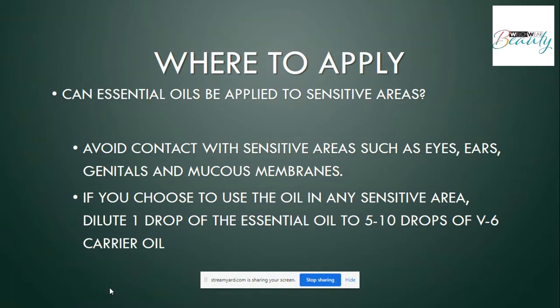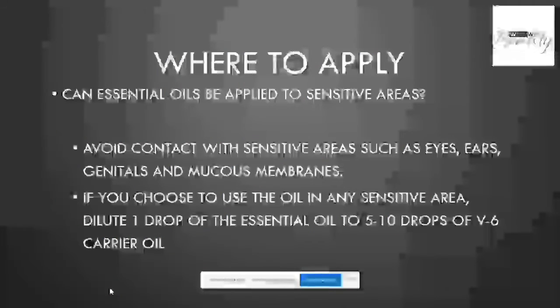And where to apply. So we talked about this, be careful with the sensitive areas, right? Such as the eyes, the ears, genitals, mucous membranes. Be careful of sensitive areas, and just remember fatty oil, right? You can use your V6 oil, your coconut oil, your olive oil, avocado oil, those fatty oils that will slow down the absorption rate.